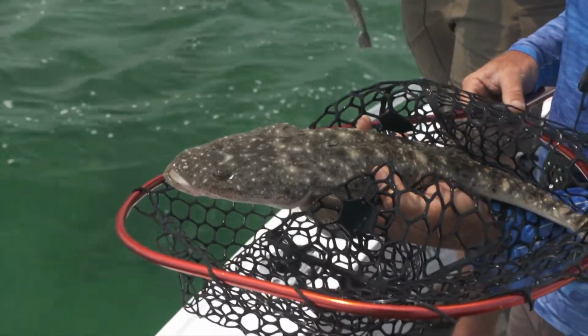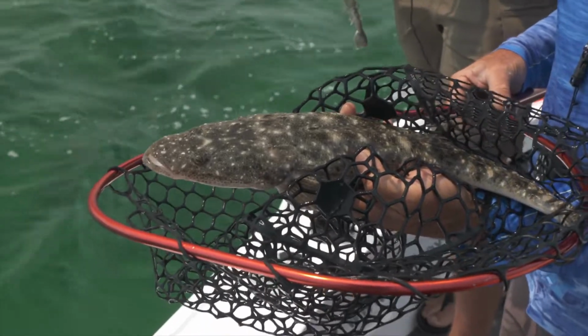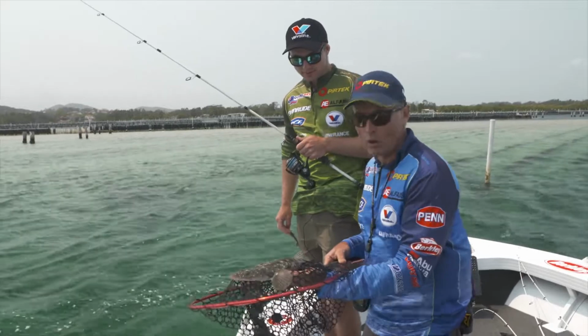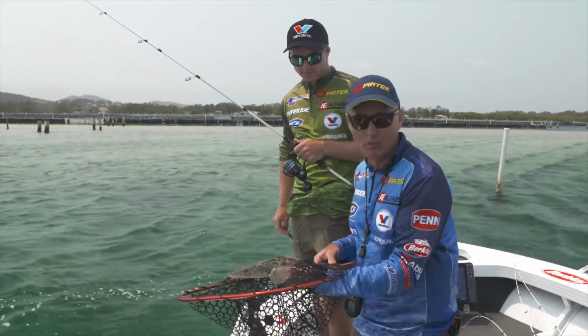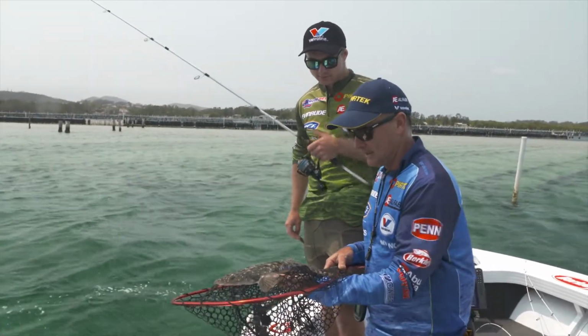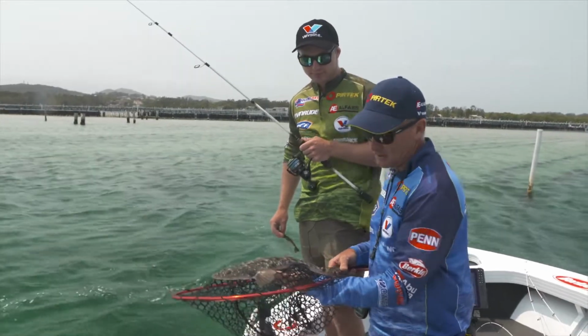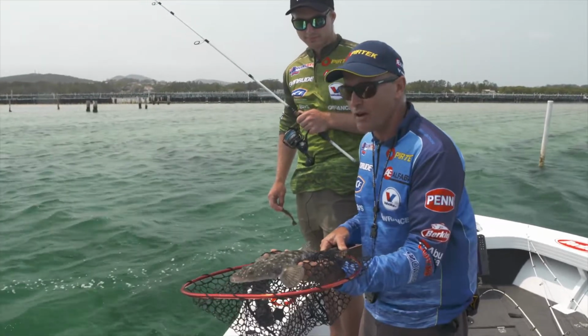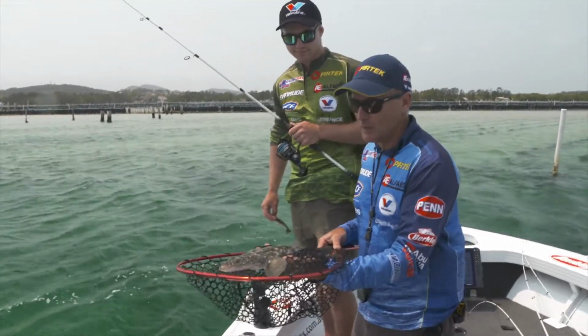He's gone a little bit darker since we pulled him out of the water, but if you get them right on the sand, they're just super white, aren't they? They are, yeah, definitely. And you see them in the water, they're amazing how they bury down the sand. Sometimes you'll only just see their eyes poking out. They're incredible fish, certainly a very, very good eating fish. If you're going to take one to eat, this is probably the size, and let those big breeding females go.